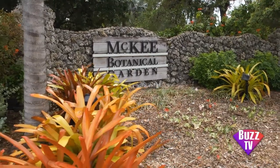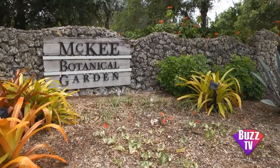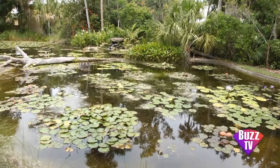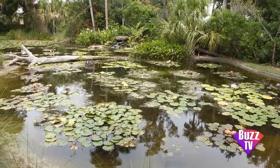Now, what would the alternative have been for this piece of property? It would have been a shopping center. It was originally 80 acres. 62 of it were developed, and this 18-acre piece that we have right now was reserved for a shopping center because of the location on US 1 in the corner of Indian River Boulevard, and that did not ever happen.